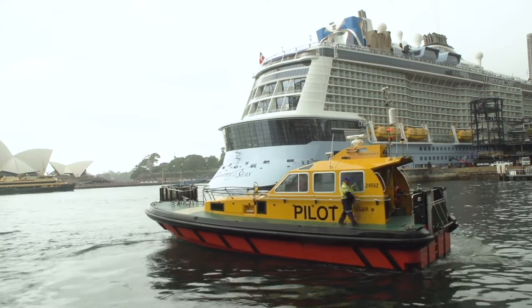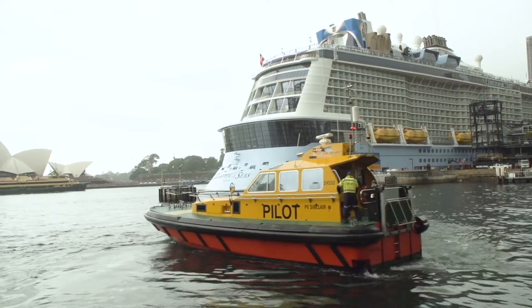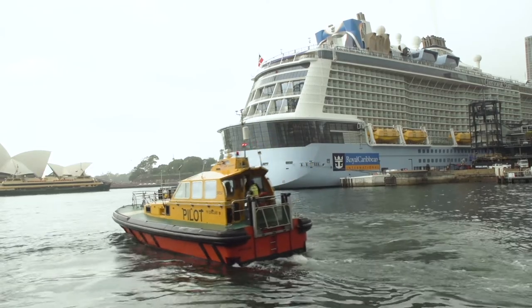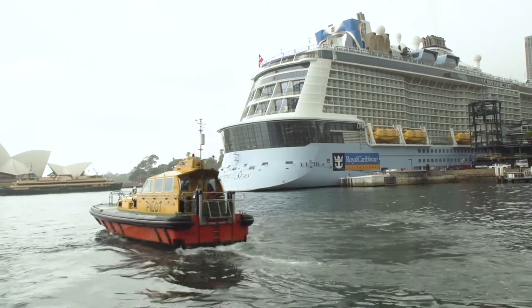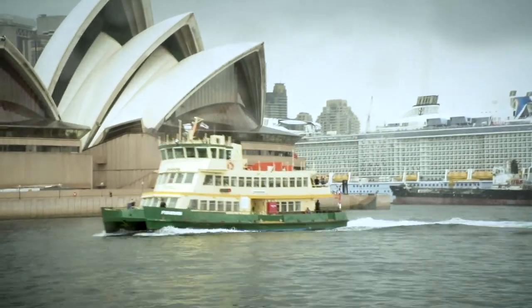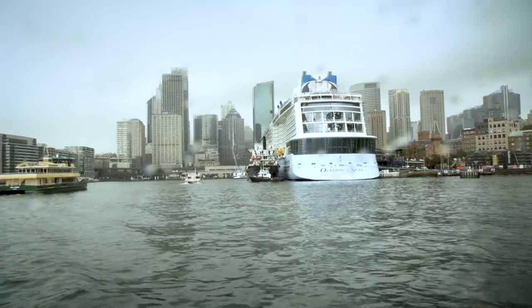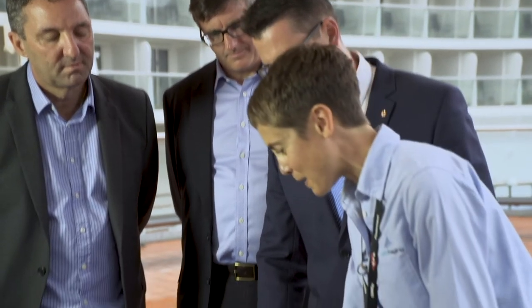What SBAS is allowing us to do is have the pilot rely just on the information on the computer screen. And if we can enable instrument navigation, then the pilot no longer needs visibility to be able to steer a ship. And that's going to allow the Port Authority of New South Wales to bring more ships more frequently and in adverse conditions. We were very keen to ensure that we were able to be at the forefront of this and being as involved as possible.